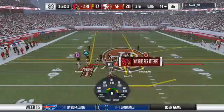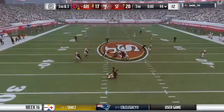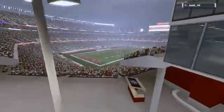Watch out. Here we go now. Now they'll throw here out of the gun. And he's going to be taken down. He's sacked on the final play of this 3rd quarter.